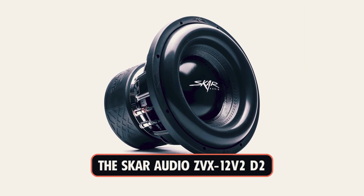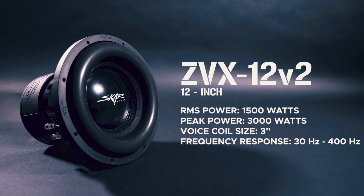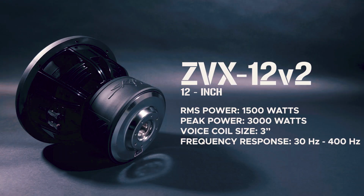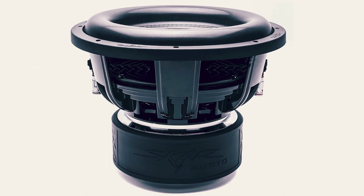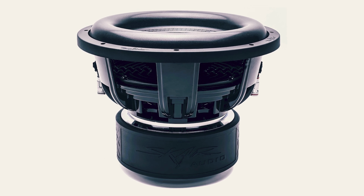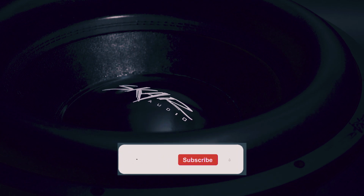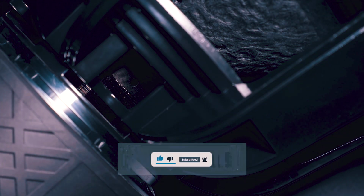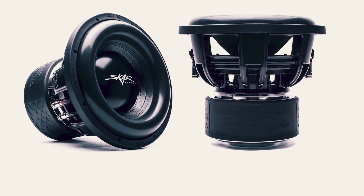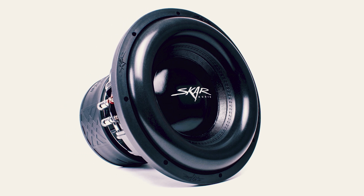Finally, the king of the list, the Skar Audio ZVX12V2D2. Rated at 1500 watts RMS and 3000 watts peak, this beast features a triple-stacked ferrite magnet, ultra-strong competition-grade cone, and 3-inch high-temperature coil. Designed for extreme SPL competition setups, the ZVX12V2 moves serious air and hits brutally low frequencies without breaking a sweat. If you need top-tier performance for competition-level or demo builds, the ZVX12V2D2 is the ultimate Skar 12-inch subwoofer.